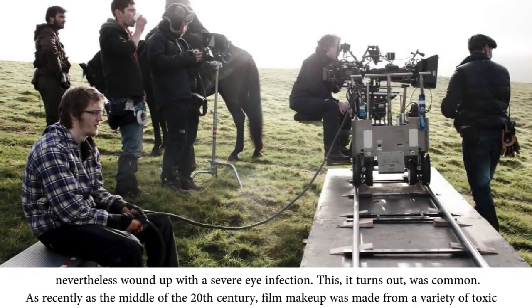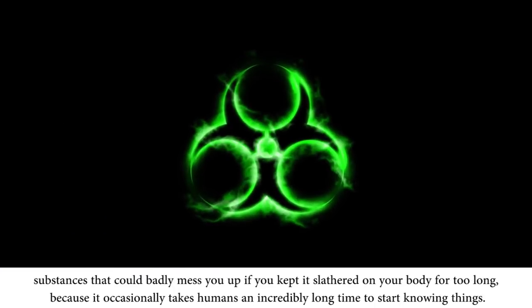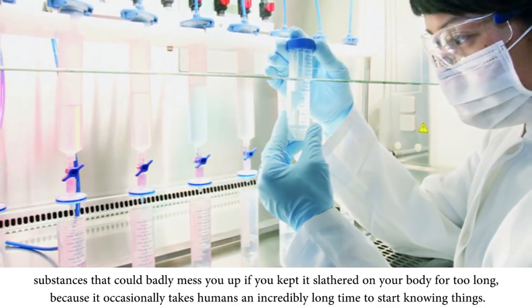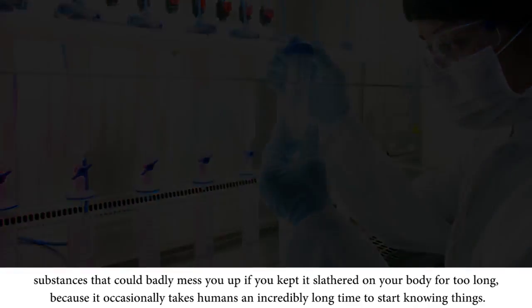As recently as the middle of the 20th century, film makeup was made from a variety of toxic substances that could badly mess you up if you kept it slathered on your body for too long, because it occasionally takes humans an incredibly long time to start knowing things.